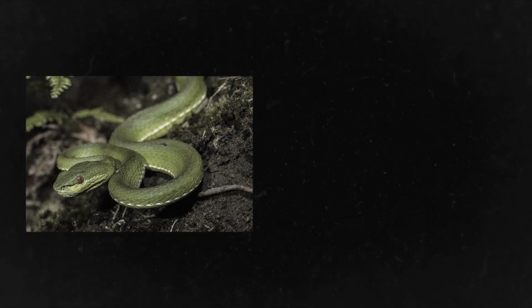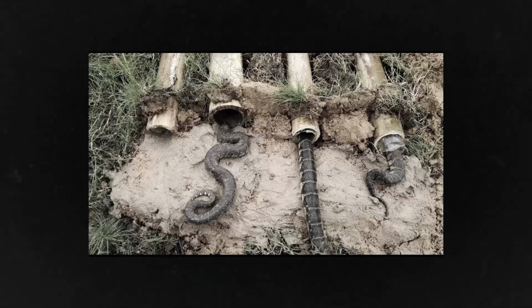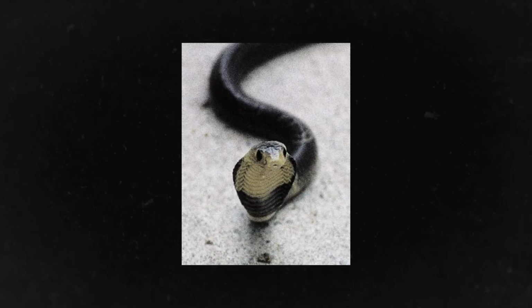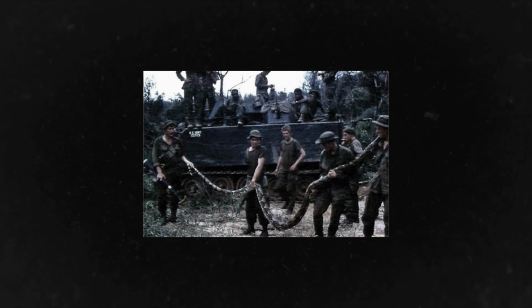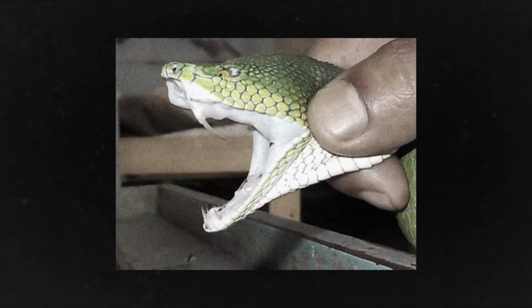A poisonous snake, usually a bamboo pit viper or a Malayan krait, was stuffed inside a bamboo tube and suspended in the tunnel. A tripwire or sometimes just a slight touch would release the snake, sending it lunging directly at the unlucky soldier's face. In the tight, claustrophobic darkness of a tunnel, there was no room to dodge. The bite was almost guaranteed. And the consequences? Pure agony.